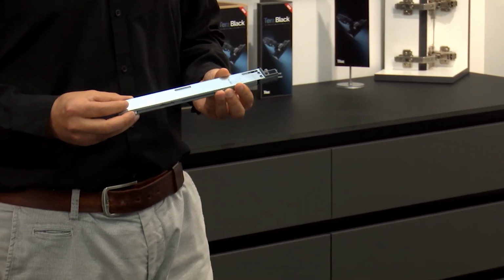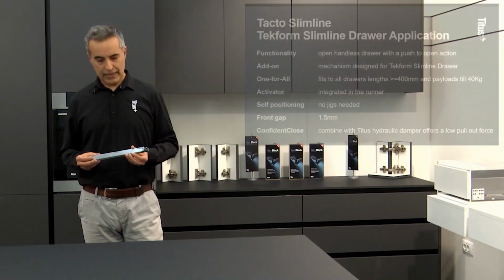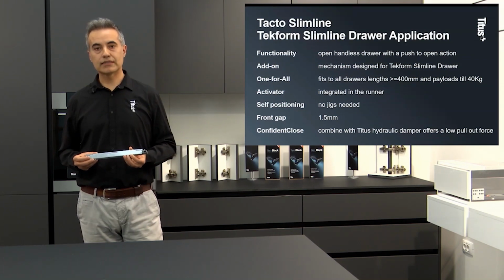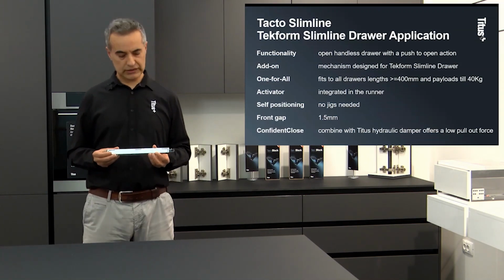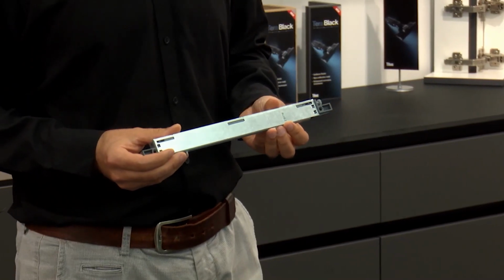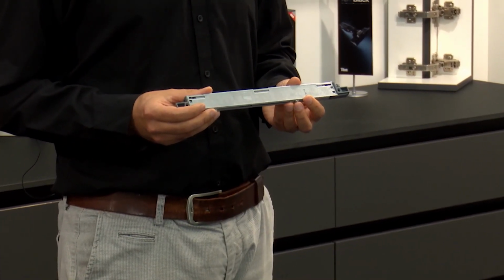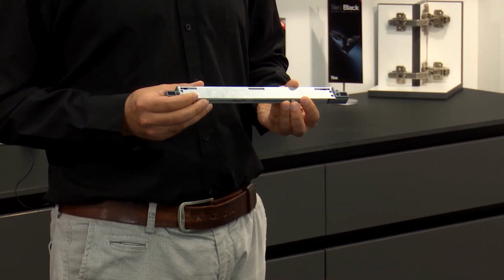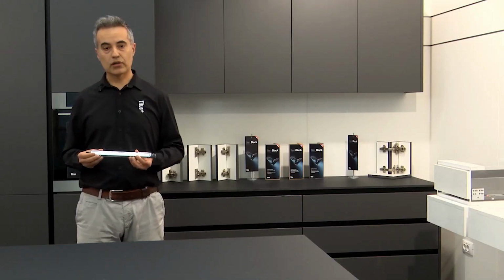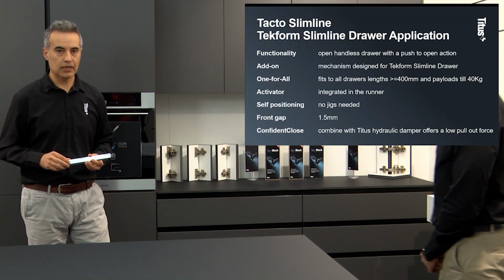And it's user-friendly because it's really integrated into our drawer. It has one activator already assembled in a runner so that the customer does not have to think about anything. The design is really smart because it's a no-handed design, so the left and the right part are exactly the same. And the self-positioning avoids the customer having to use any kind of jigs. Now we are going to look at much more detail thanks to Blush's explanation.